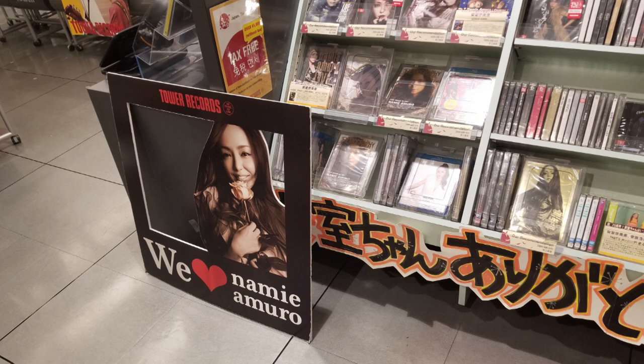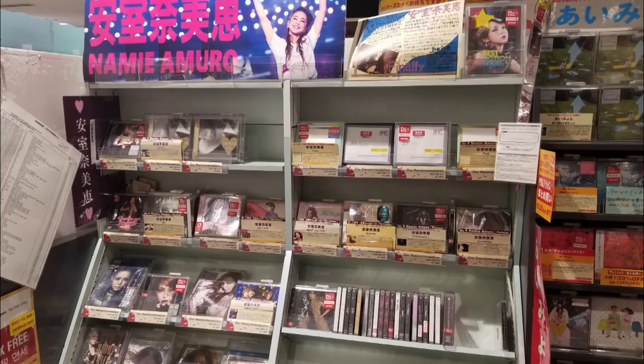And of course, while we were out, we had to stop by Tower Records so that I could go in and see what they had. And they had this Namie section, of course, so I had to take pictures of it. And I was just blown away by all of them that they had there. And I would have bought some because they did have ones that I didn't have, like a few of her other collections, like the Valida collection. But I just decided that I'll just wait till later to get it.